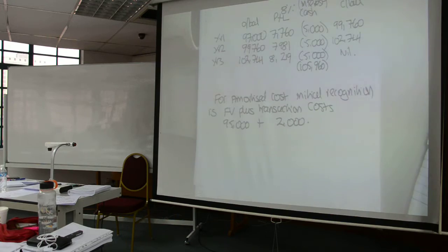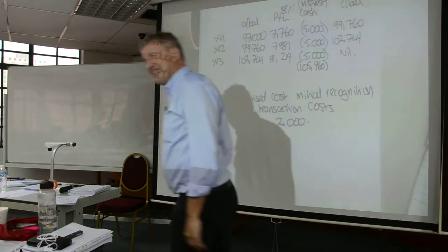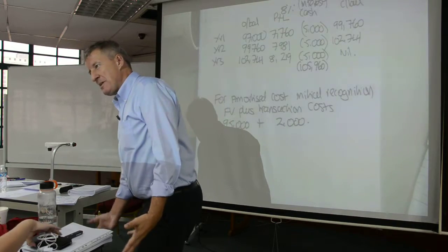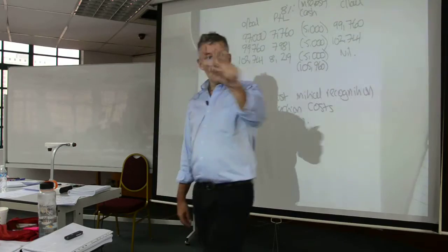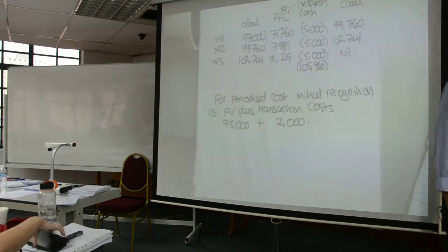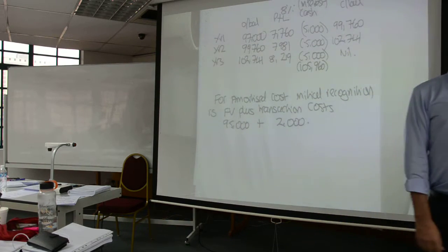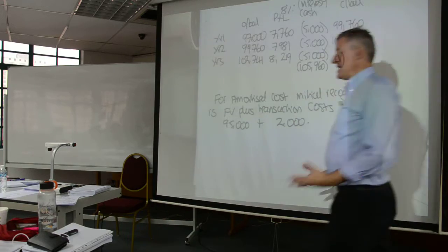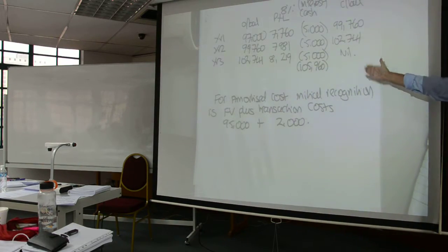So amortized cost means don't worry about the fair value. The business model is to hold. So you're never, ever going to sell. So you're not interested in the exit value. So this is how we account for it in terms of amortized cost financial asset.